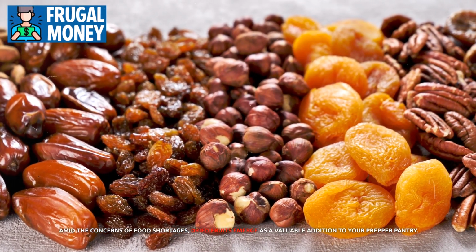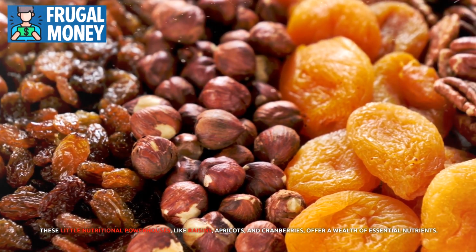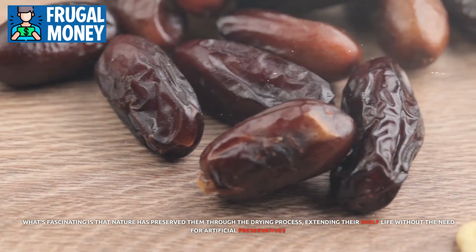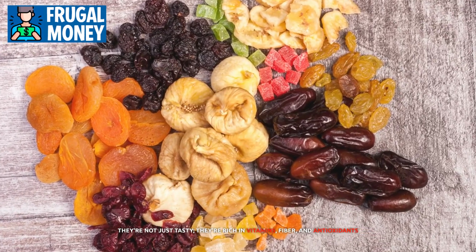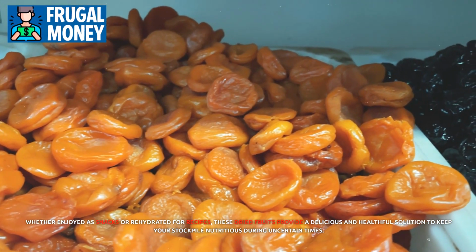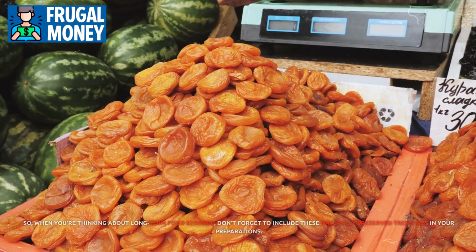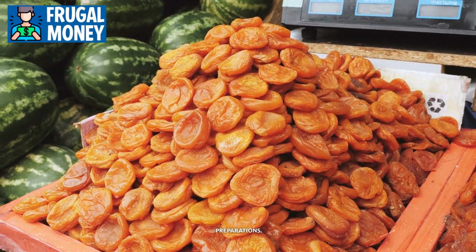Number 2, dried fruits. Amid the concerns of food shortages, dried fruits emerge as a valuable addition to your prepper pantry. These little nutritional powerhouses like raisins, apricots, and cranberries offer a wealth of essential nutrients. What's fascinating is that nature has preserved them through the drying process, extending their shelf life without the need for artificial preservatives. They're not just tasty, they're rich in vitamins, fiber, and antioxidants. Whether enjoyed as snacks or rehydrated for recipes, these dried fruits provide a delicious and healthful solution to keep your stockpile nutritious during uncertain times. So, when you're thinking about long-term food storage, don't forget to include these naturally preserved treasures in your preparations.